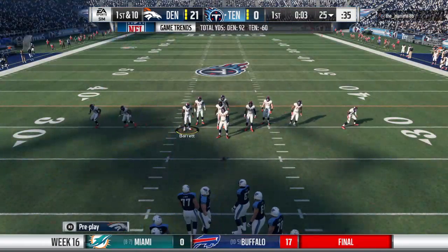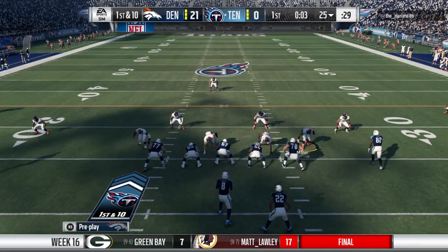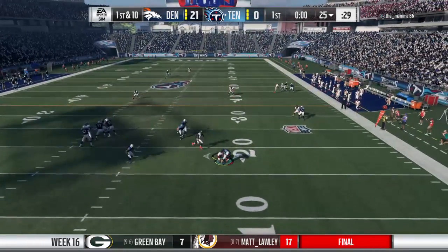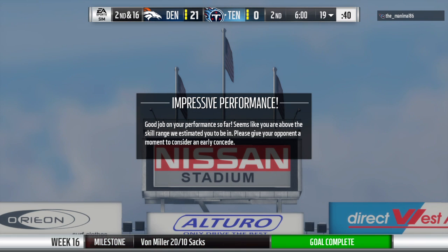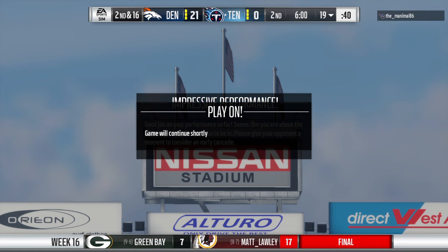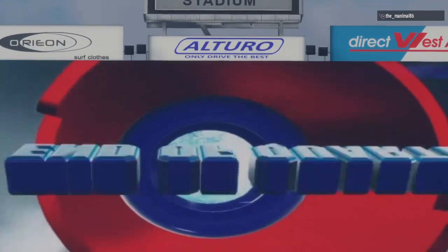They'll come up now with the clock showing 3 seconds to go here in the first. Off play action to Henry. Here's Mariota. And he is going to go down. They sack him on the final play of the first quarter.